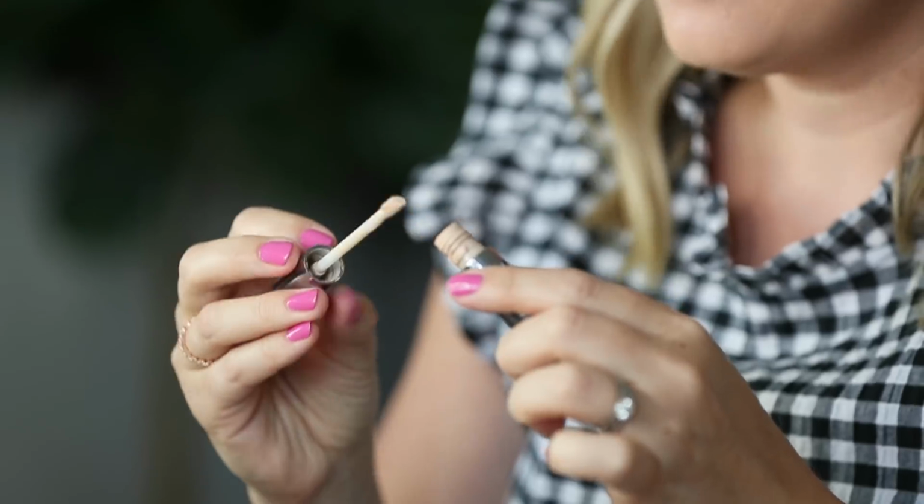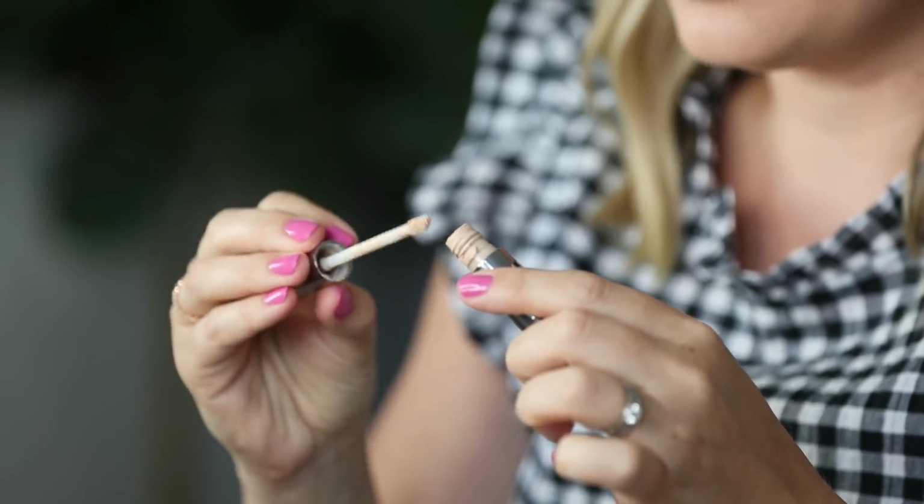care of those areas. This is the Urban Decay All Nighter Concealer, so same line of the foundation I used. This shade that I'm using is Fair Warm, and a little goes a long way. I'm just going to apply it on my under eyes, and that's kind of all I need it for today. So I'm using the wand, and then I've been enjoying blending my concealer with my finger.